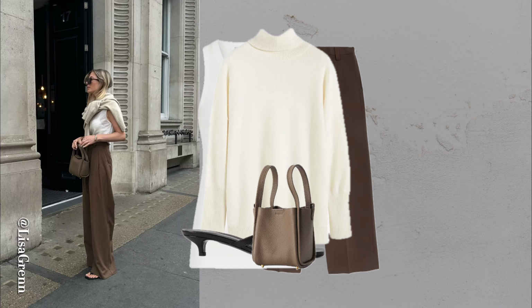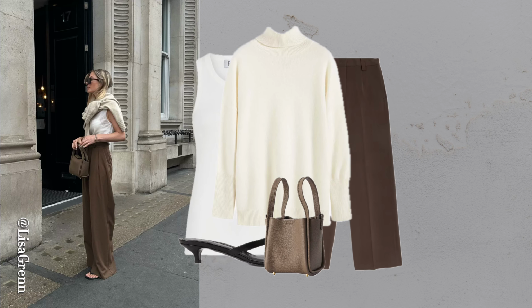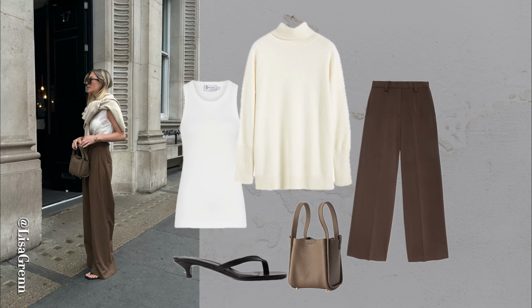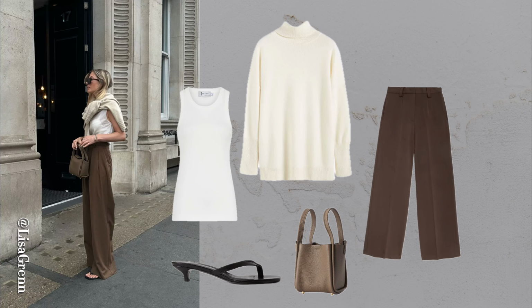Tailored brown trousers paired with a soft cashmere jumper create a neutral outfit that feels both high-end and wearable. It's the perfect mix of comfort and sophistication.